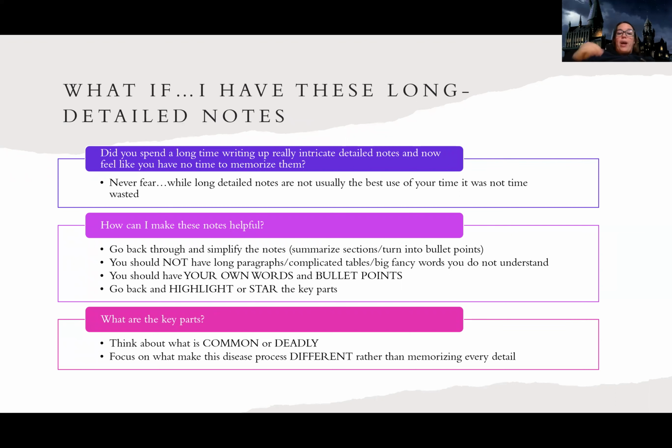You could go back and highlight and star key points. You may rewrite things. I'm not saying go back and redo them, but go back through the notes and simplify them, or act like you had to break them down and summarize each little part. How would you summarize it for you? And if you're not sure what the key parts are, think about what's common and what's deadly, and focus on what makes this disease process different rather than memorizing every detail, like I was talking about before.